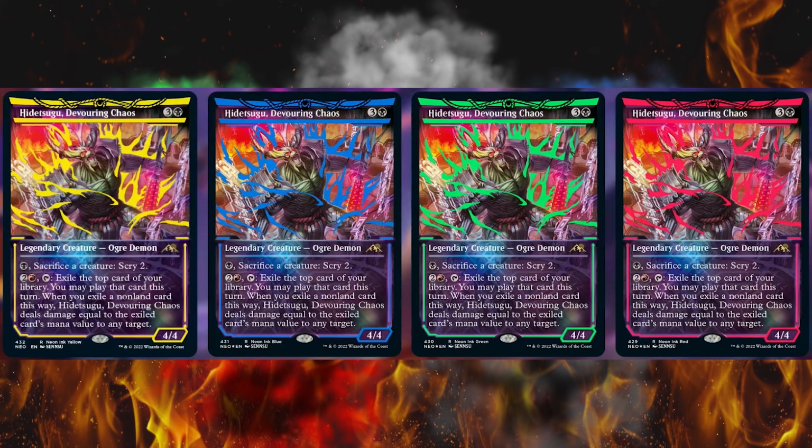So first thing they said was these are all collector's boosters exclusive. So you won't even get them in the set boosters. But that's no surprise there. Why they can't just do a box topper inside the box? I don't know. Too easy. They want this to be a whale hunt.